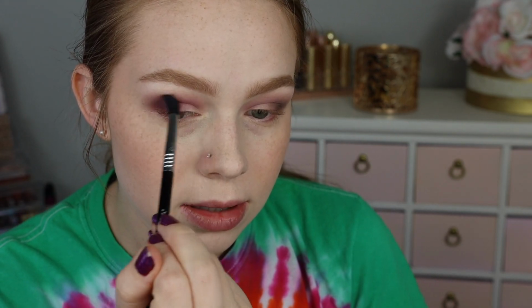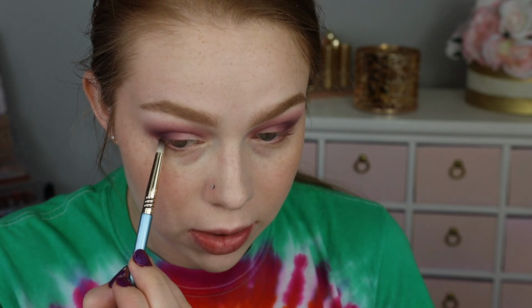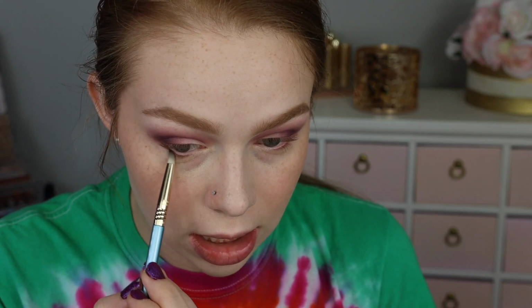I think that looks perfect for a very neutral look, but I was wanting to make it a touch more purple. I feel like that shade blended so well for throwing over everything. I'm gonna go ahead and take a little bit of that brown Acorn and just throw it on the lower lash line, connecting the outer third.